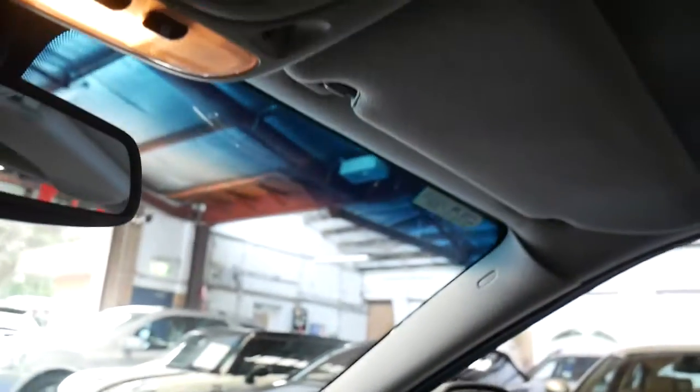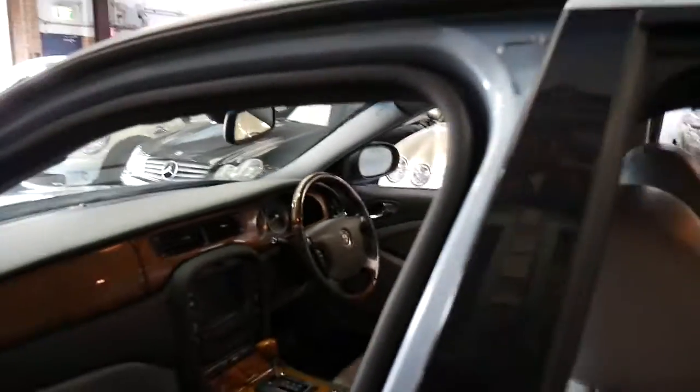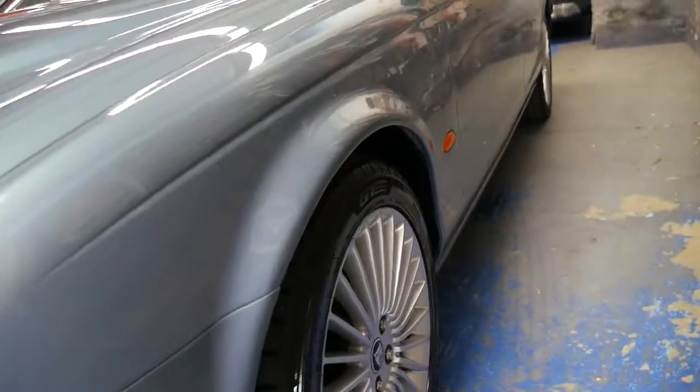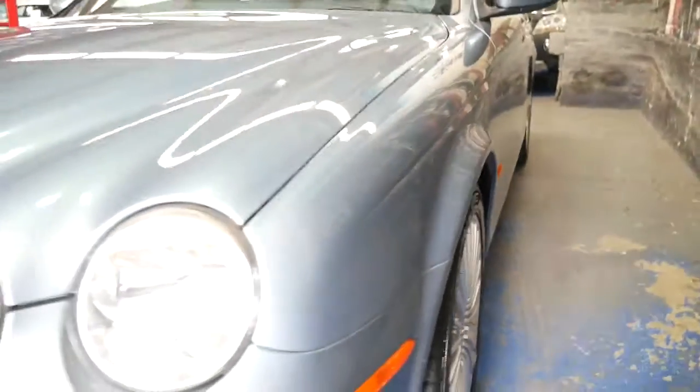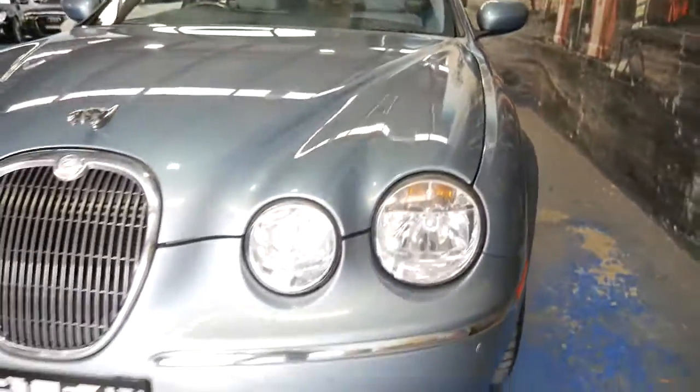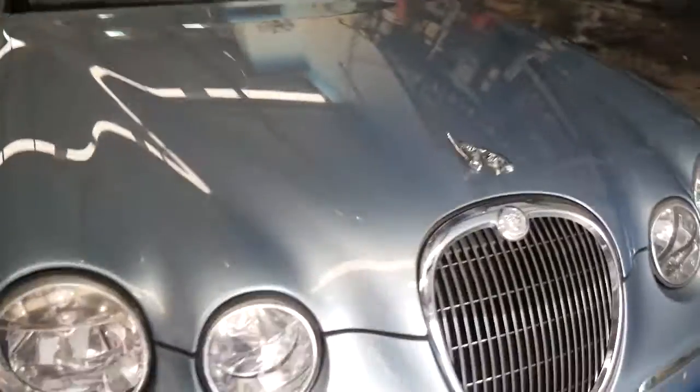The hood lining is also in excellent condition, which I mention because it is pretty common for Jaguars and Range Rovers over the years for their hood linings to come down. Got a nice set of tyres. I think these wheels look absolutely fantastic. And this car does look like it's been garaged. It's got parking sensors on the front and parking sensors on the back.